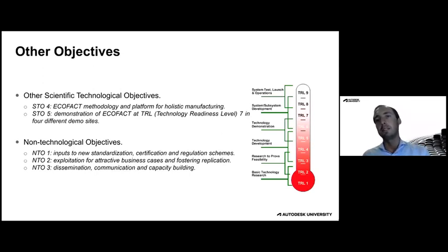Technological readiness level is a scale from 1 to 9, and 9 means that the solution is 100% ready to be marketed. We have to deliver a solution at technology readiness level 7. It means that the solution should be tested in a relevant environment, but still not 100% ready to be scaled and marketed. There are other non-technological objectives.